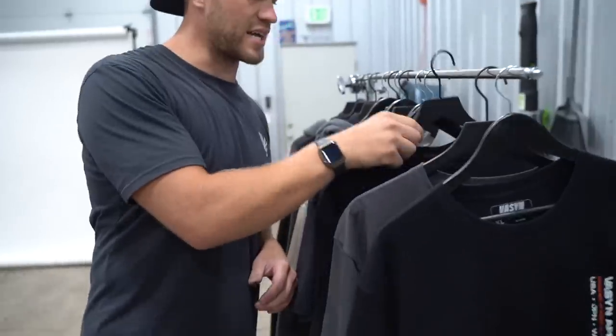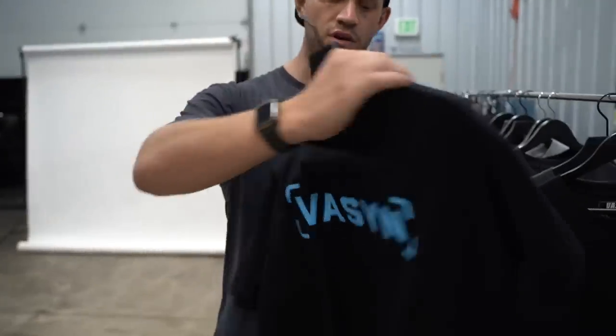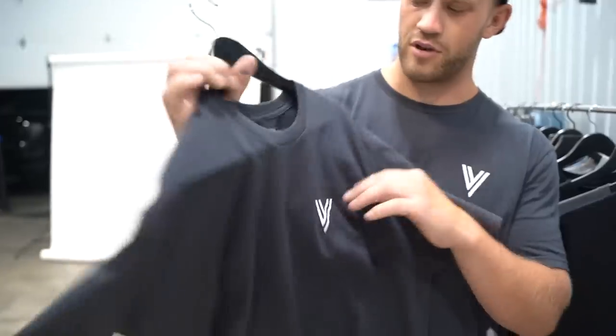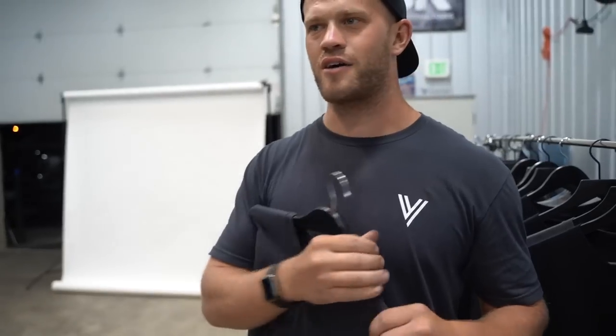Absolute bangers. Next up, this is the only drip tee that we have this time around, hyper blue. So that's the front logo, drip logo on the back, charcoal, simple Boston V, okay? Beautiful, Live With Passion stacked on the back. Absolute banger. You can wear this out, you know, when you bring a girl on a date.